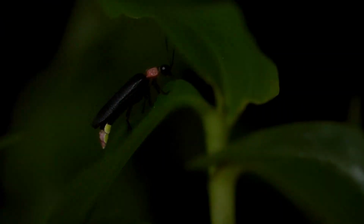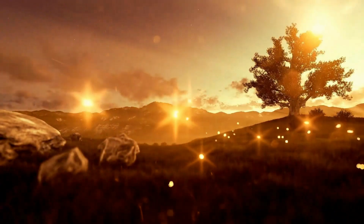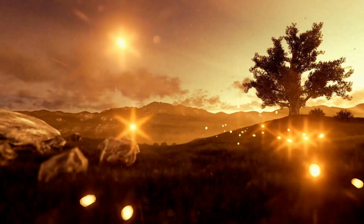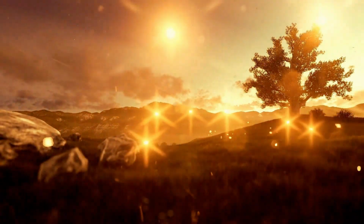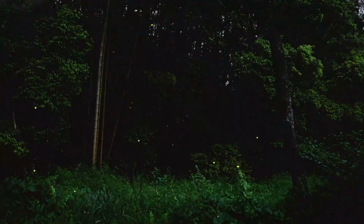Section 7. Shining a light on conservation. Protecting our glowing neighbors. The decline of firefly populations is a cause for concern, but there is still hope. By understanding the threats they face and taking action to protect them, we can help ensure that these enchanting creatures continue to light up our summer nights for generations to come.